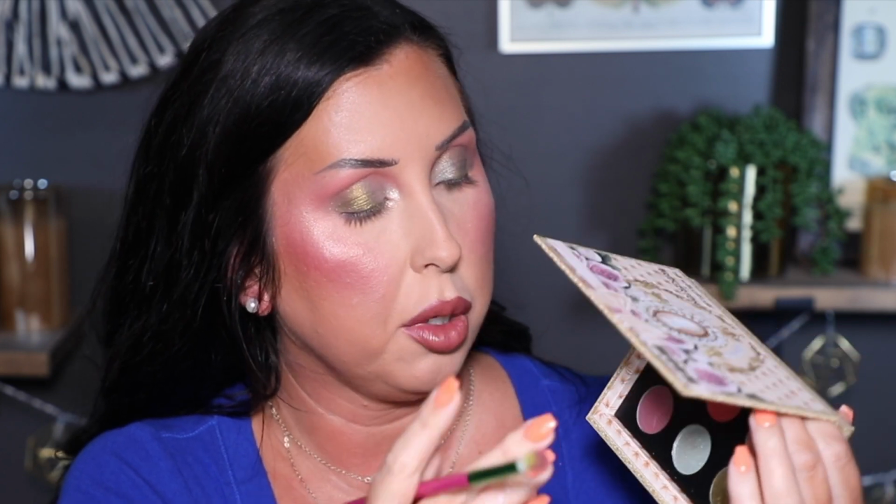Okay, now we're going to add some depth. Again, this is a Cliona brush. I'm going into this shade right here. Two of these pans have the B imprinted. One of them has a profile. Really pretty. I'm just adding a little bit of depth right out here to the outer corner. And then I'm taking this shade under the lower lash line in a major way. I want it to be blown out. It can come down low. I'm completely cool with that.